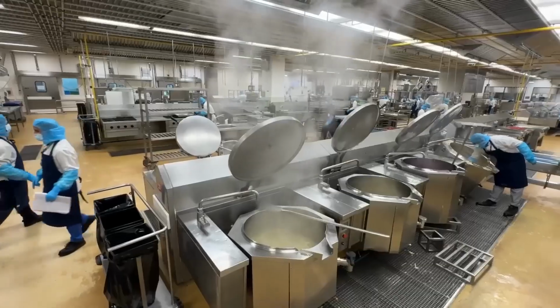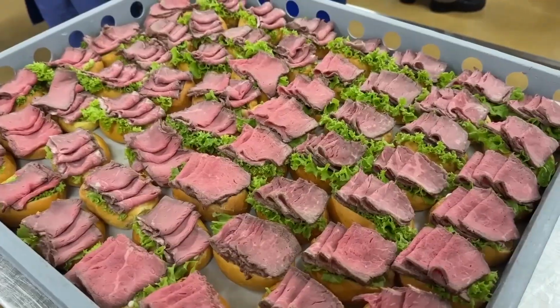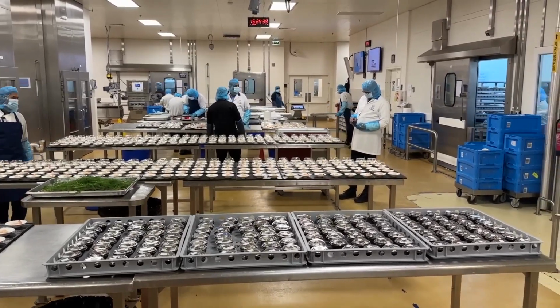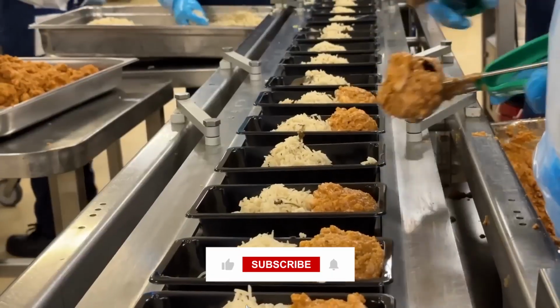And now, if you'll excuse me, all this talk about airplane food has actually made me kind of hungry for airplane food. Okay, maybe not just airplane food, but definitely something tasty.